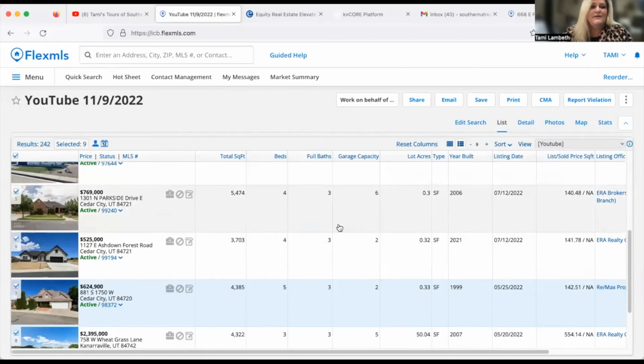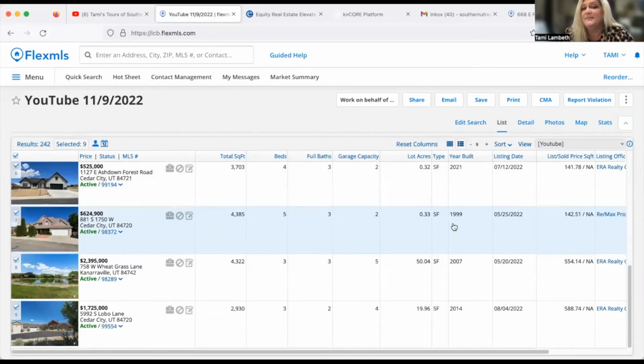Okay, so I thought it would be fun, now that we've seen the best deals per price per square foot, we're going to go to the most expensive price per square foot. Now, this doesn't necessarily mean it's the most expensive home, but it is on the upper end of price per square foot. We've got two of these to see. I always think they're fun to look at.